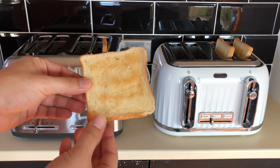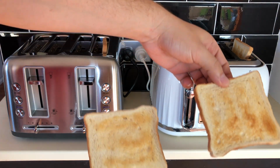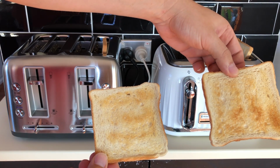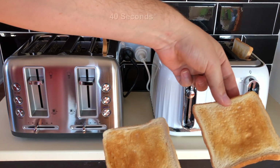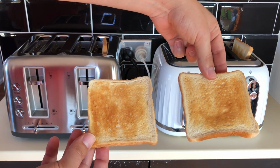Okay, here's Breville. And here's Kmart. That's very interesting because the level of browning is about the same, despite the fact that the Kmart toaster took 20 seconds shorter. Now, I would imagine that that actually is a better thing, but who would think?